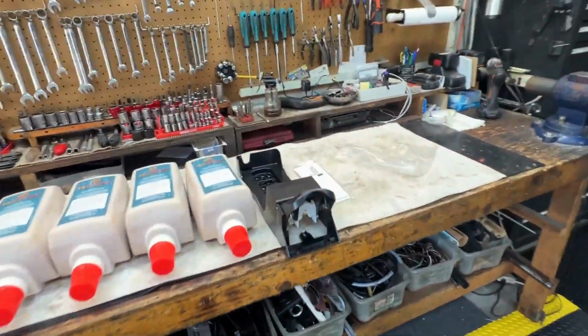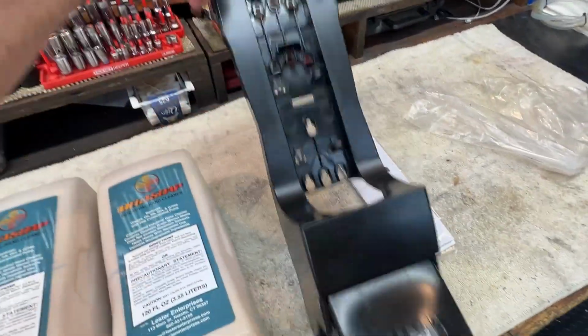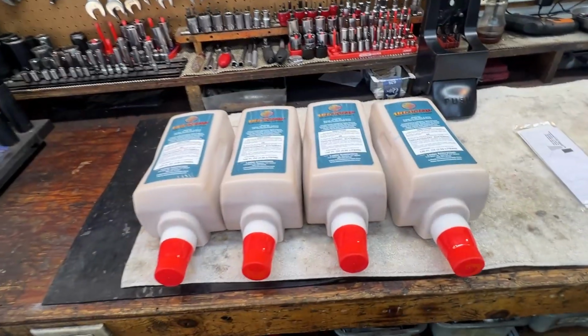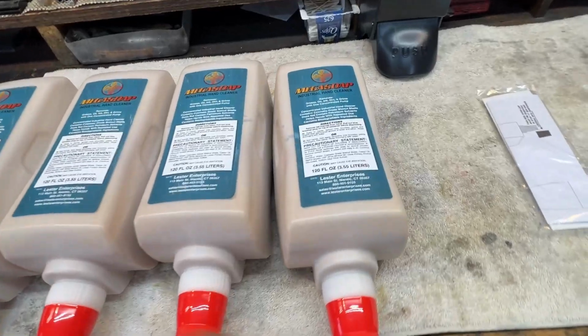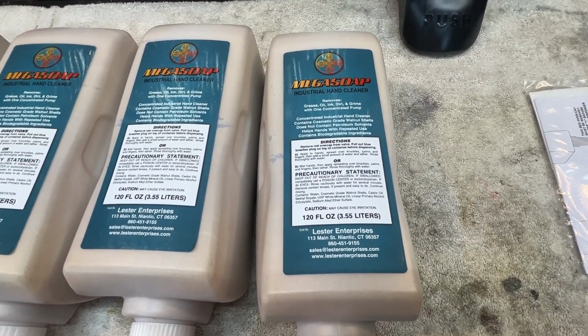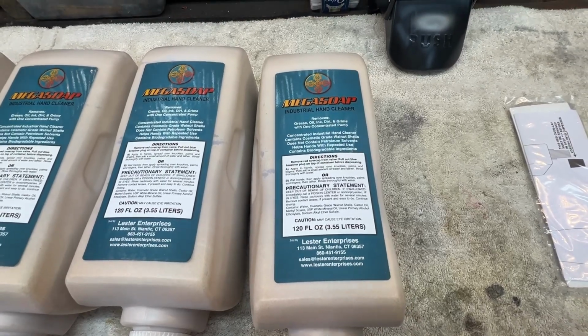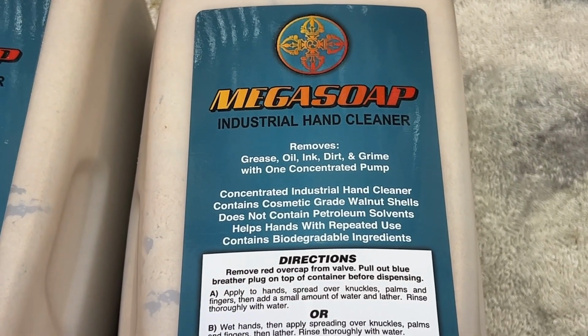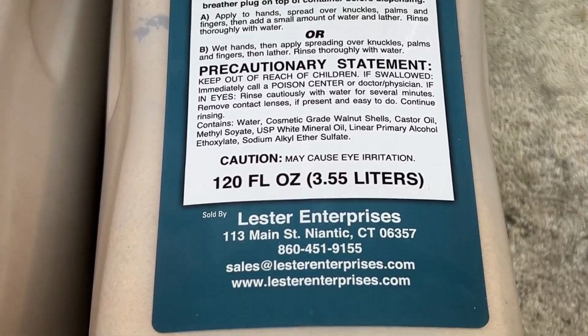They've changed the color. It's kind of cool. This is the dispenser. It's about 30 bucks or so. And this is the hand cleaner. They've changed the name, but it used to be called something else. Now they're calling it Mega Soap. And it's really good stuff. Very, very good. It cleans like you wouldn't believe, and it doesn't hurt my hands.